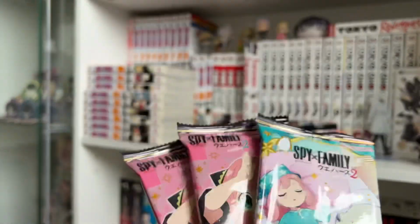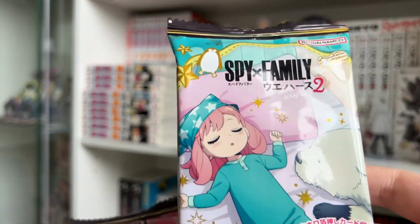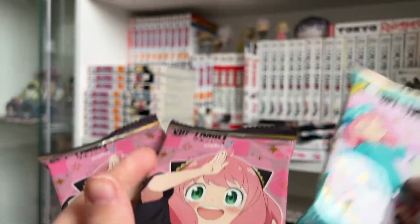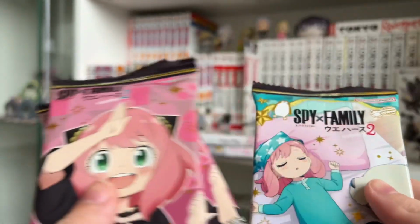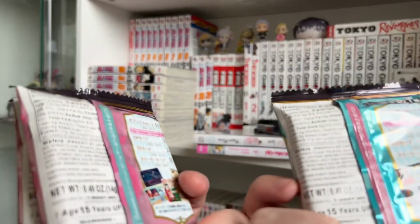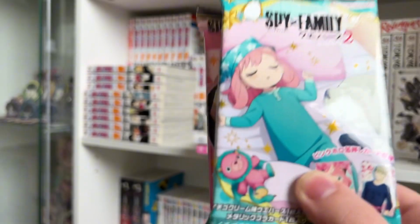I also picked up 3 Spy Family wafer cards. This is version 2. These Anya variants are so cute. Like, look at this one of her. I actually have already gotten one of these before from the same place, and I opened them up, and I was lucky enough to get this card, which is one of the rarest ones. So I was so happy. It's so cute. It's Anya sleeping. It's this design. It is adorable. So yeah, I got 3 of them because I love Spy Family and I love how sparkly and cute and shiny these are. I'm so excited to open these up. Once again, I will be opening these up in a YouTube short.